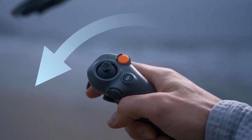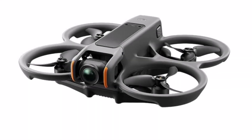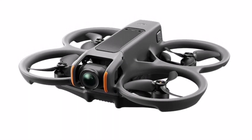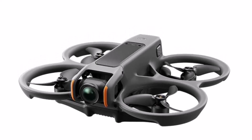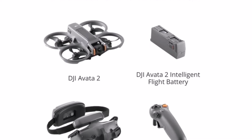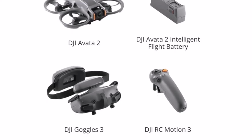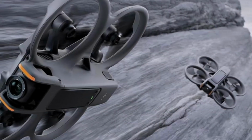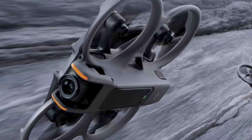The flight time is 23 minutes, respectable for an FPV drone, which allows for long flights. The Avata 2 includes a rear and downward obstacle detection system which adds a layer of safety. This system detects obstacles in the drone's path, reducing the risk of collision and making the flight safer, especially for beginners. The DJI Avata 2 is an ideal choice for those who want to learn FPV without the usual risks associated with building custom FPV drones as it offers an immersive and safe flight experience.